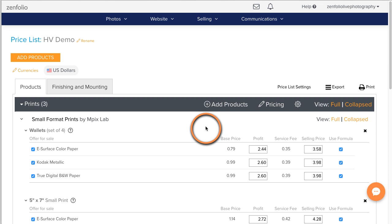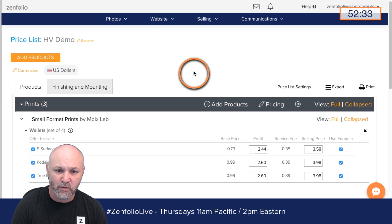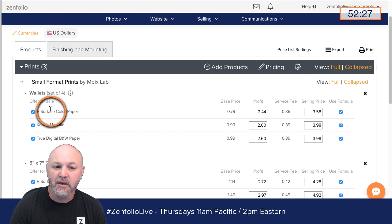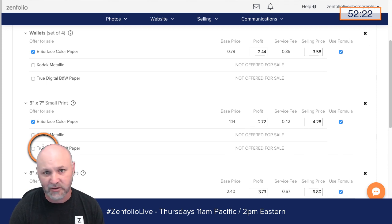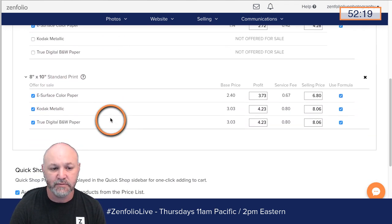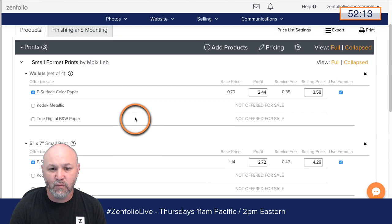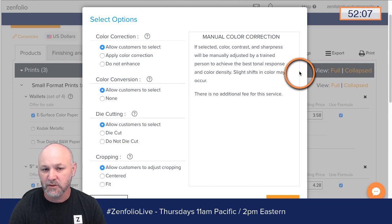All right, so three different print options here. You could probably add a couple more if you want. Really, what I try to target is about 10 to 15 products max, just to keep that price list simple. Then we're going to remove some additional choices that clients have to make, like paper options. So we're going to turn off all of these options except for the E-Surface, which would be the standard, normal print. We're turning the other options off, making there even fewer selections that the client has to make. Then we're going to go up here to order options, and we're going to turn some options here on as well, or turn some off.